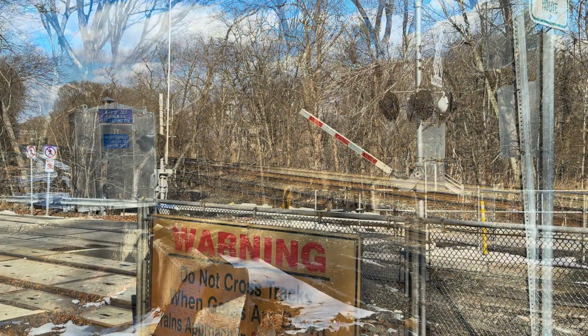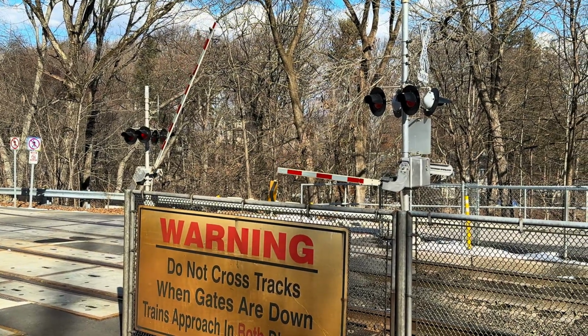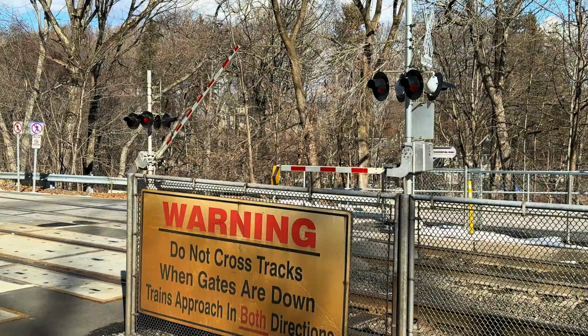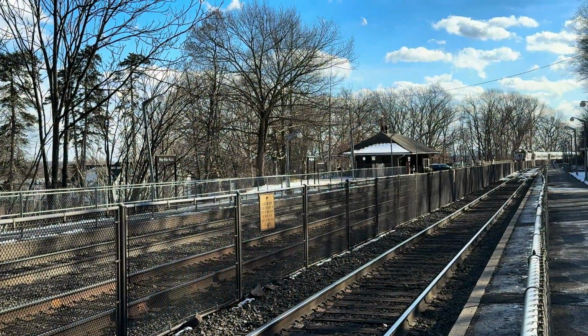PH3C 4908. The gates are going down for 11:55, Hoboken to Suffern. He'll stop here. Time is 1:24. Good stuff coming.